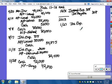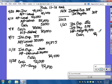Interest payable, that's what we're going to bring in. Yes. Interest payable for $308. And then debit what else? Notes payable, Fargo. How much? 42,000. And credit what? Cash. For 42,560.